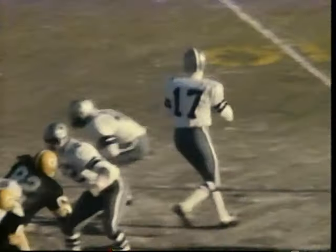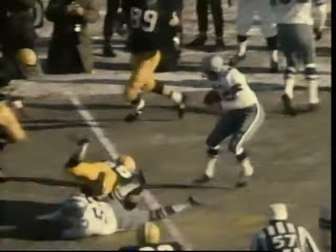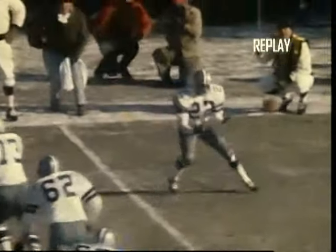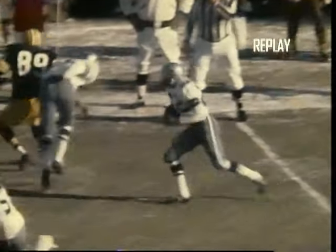Out of the huddle, up to the line. Meredith takes the ball, throws a short one out to the right side to Bob Hayes, and he toe dances his way across the 20-yard line to about the 22, where he was brought down by Herb Adderley.